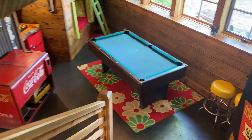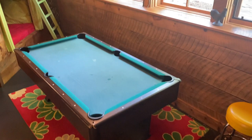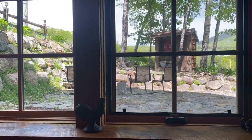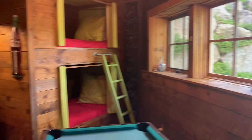It's a very fun, funky decor. People love to take in all of the funky things around the house. This is the first level. It's very much set up like a suite down here. You can enter. You have your own entry, your own driveway. So if it is a couple of families, this works out well. Pool table, bunks that the kids love, overlooking the patio, fire pit area, one of our many outdoor areas.